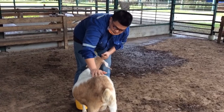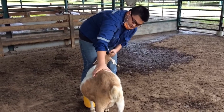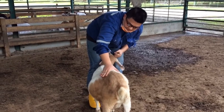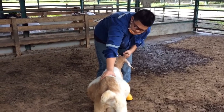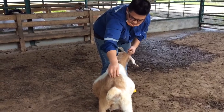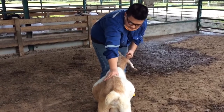Spinous process, smooth, lots of fat. For the transverse process, a lot of fat as well. And for the loin muscle, thick and also covered in fats. So for the spinous process, the BCS score is at 4. There are a lot of fats covered.